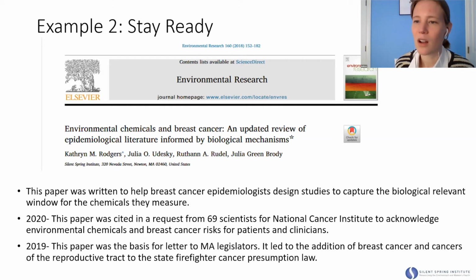But last year, building on findings from another scientist at Silent Spring who had identified which breast cancer organizations do or do not acknowledge the environmental risks of breast cancer, Silent Spring scientists, along with 69 other scientists, sent a letter to the National Cancer Institute requesting them to acknowledge the risk of environmental chemicals in breast cancer in their fact sheets for patients and clinicians. And NCI wrote back, they received our letter. This is something that they have said they're going to look into to change, and we will continue to follow up on that. And in 2019, I had the opportunity to connect this breast cancer work to the firefighters that I had built relationships with in the previous study in college dorm rooms.